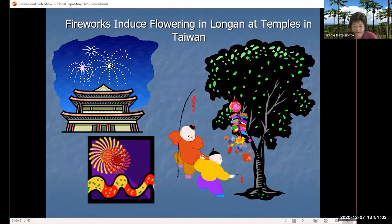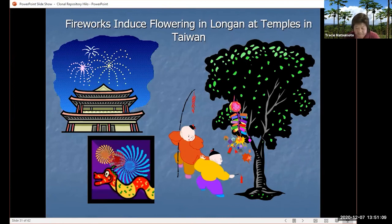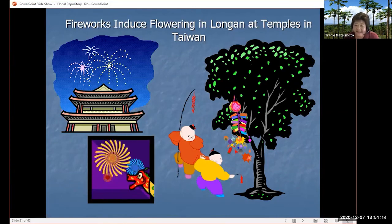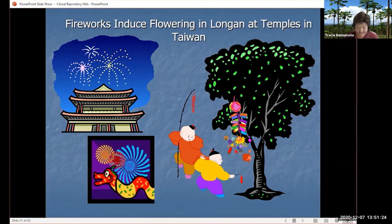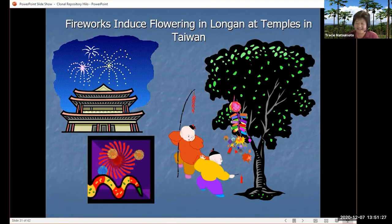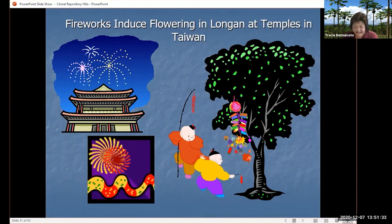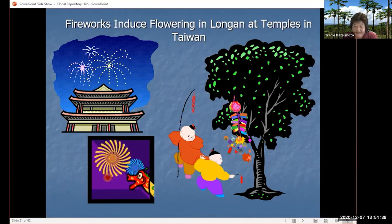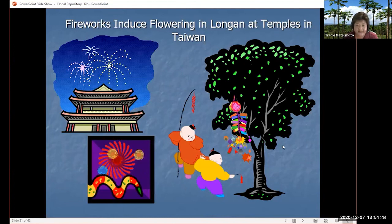One of the researchers in Taiwan noticed that whenever they used fireworks for any of the ceremonies at the temples, about 6 months later he'd see fruits on the trees. So this is a nice classic experiment where he got firecrackers, put them on the tree, and sure enough it flowered 6 weeks later. Then he took out each component of the fireworks and added them to different longan trees, and sure enough he found that potassium chlorate was the cause and can cause off-season flowering in longan.